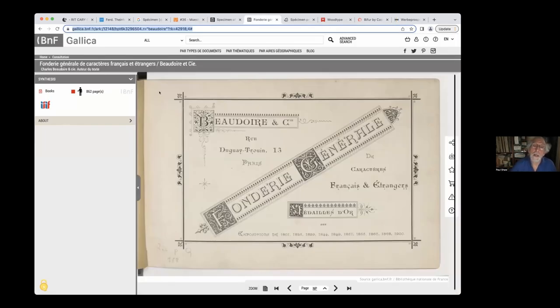Gallica, which is a French website from the Bibliothèque Nationale Française, so it's Gallica BNF or BNF Gallica, is a fabulous site. Some of the digitizations are just as bad as Google. Others, though, are really nice. This is a good one here. And they also link to other French websites, and I'll talk about another one after this.